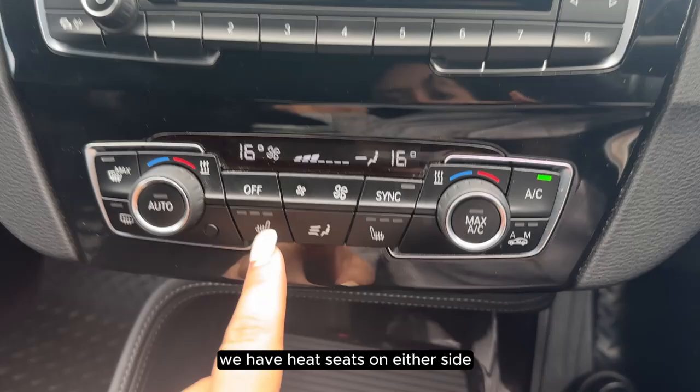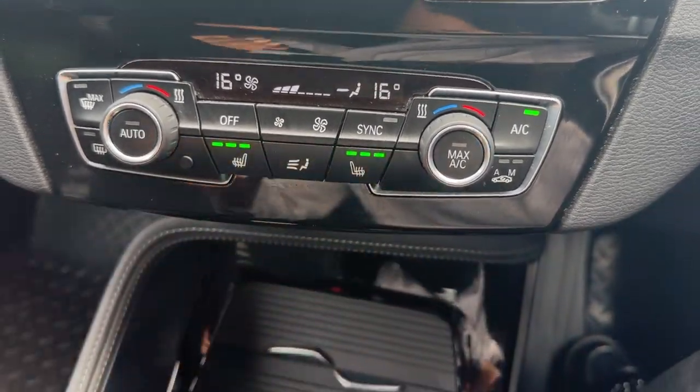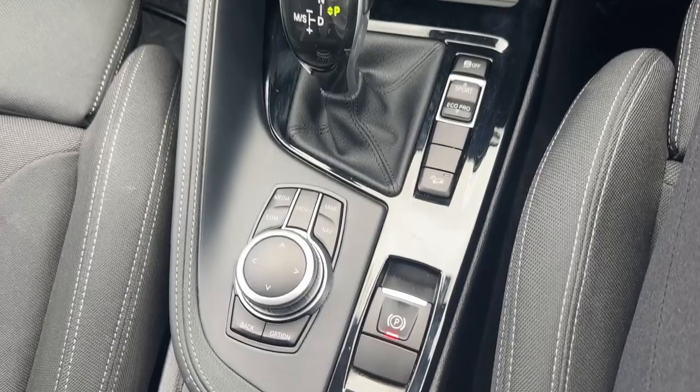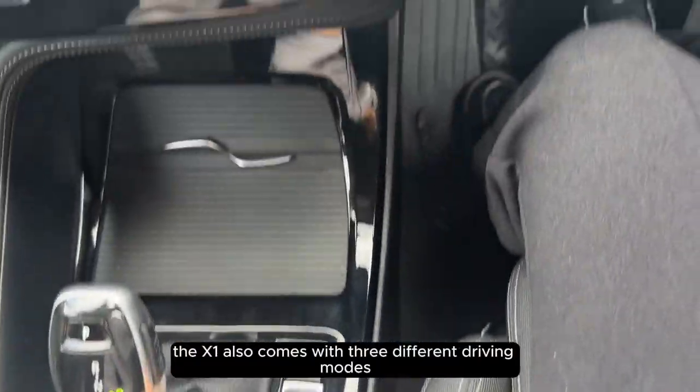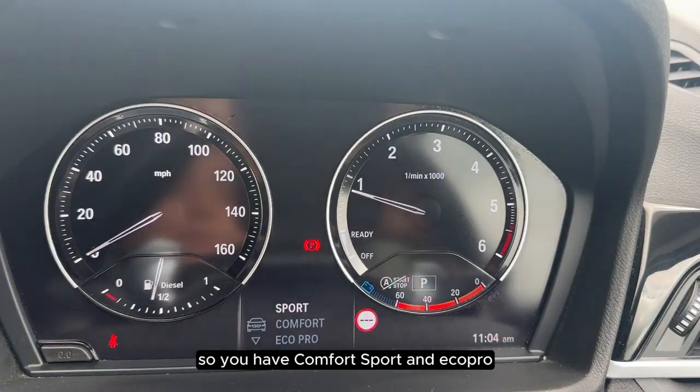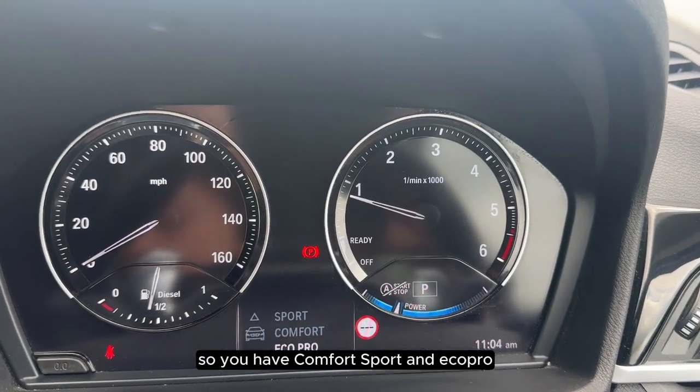We have heated seats on either side. And the X1 also comes with 3 different driving modes. So we have Comfort, Sport, and Eco Pro.